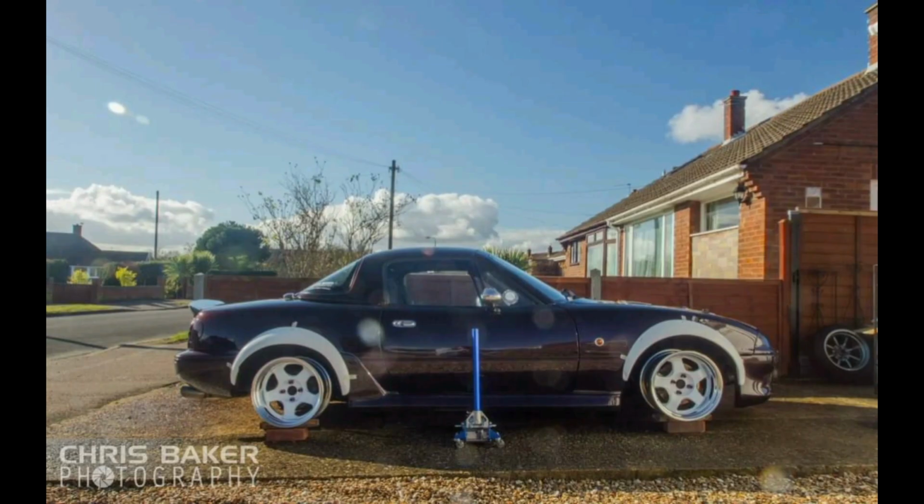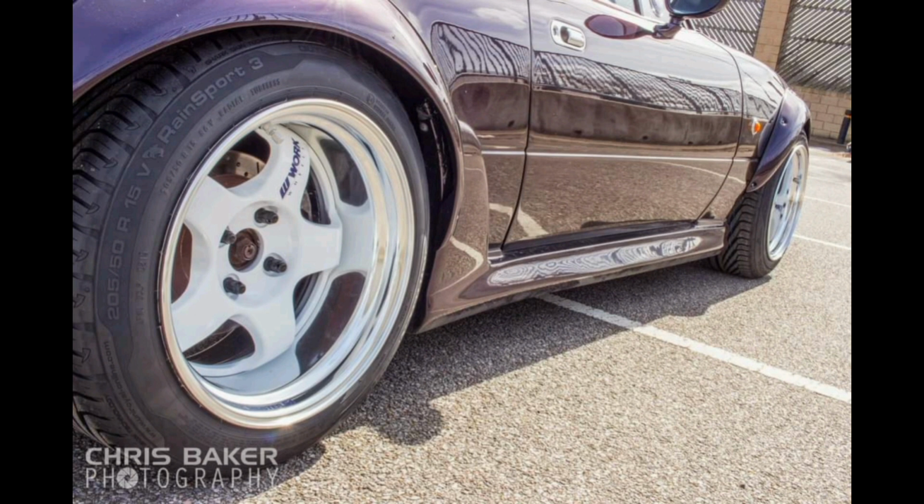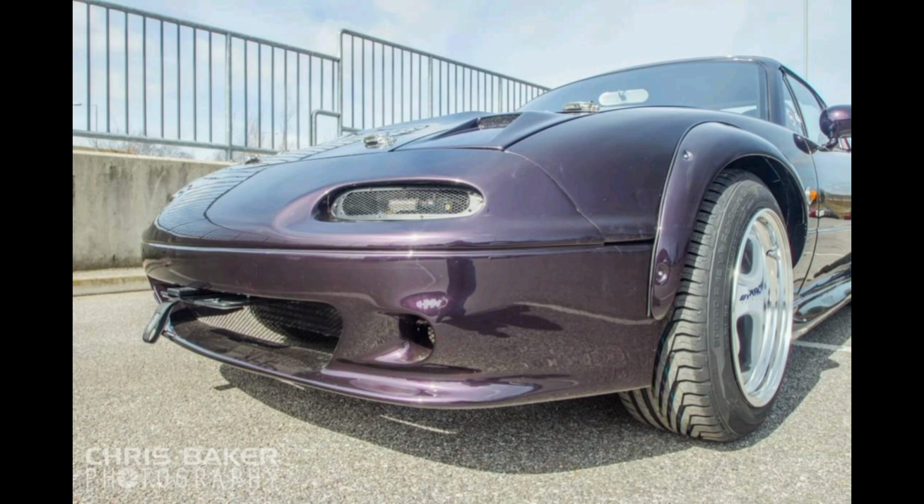These were my dream wheels. And also some wide arches. The car went back into the body shop to have the wide arches fitted and the bonnet painted. I also had a Mazdaspeed A-Spec front bumper painted and fitted, as well as a Ducato headlight cover. So this was really starting to look like the original car when it was in Japan, well, minus the bumper.